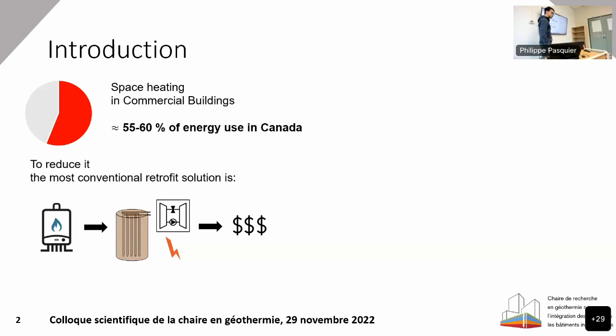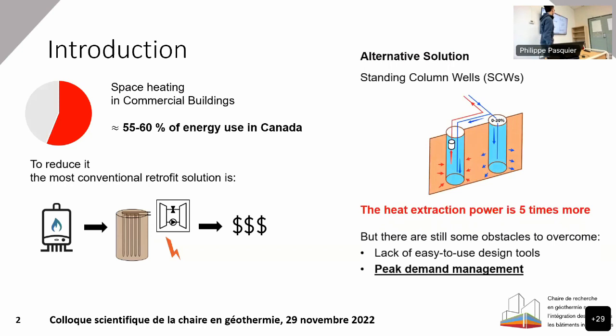So to try to reduce the cost, an alternative solution that has been studied in the last years, as you have seen in the last couple of hours, is called standing column well. It has already been presented a lot in the last presentations. The heat extraction power is about 5 times more. So that's a good point to start to reduce the cost.